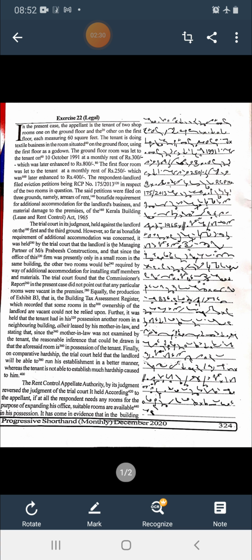Finally, on comparative hardship, the trial court held that the landlord will be able to run his establishment in a better manner, whereas the tenant is not able to establish much hardship caused to him. The Rent Control Appellate Authority by its judgment reversed the judgment of the trial court. It held, according to the appellant, if at all the respondent needs any rooms for the purpose of expanding his office, suitable rooms are available in his possession.